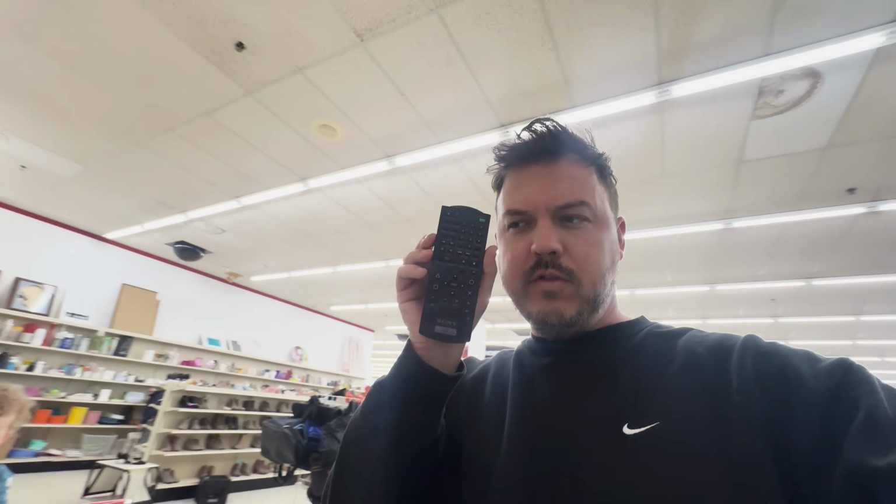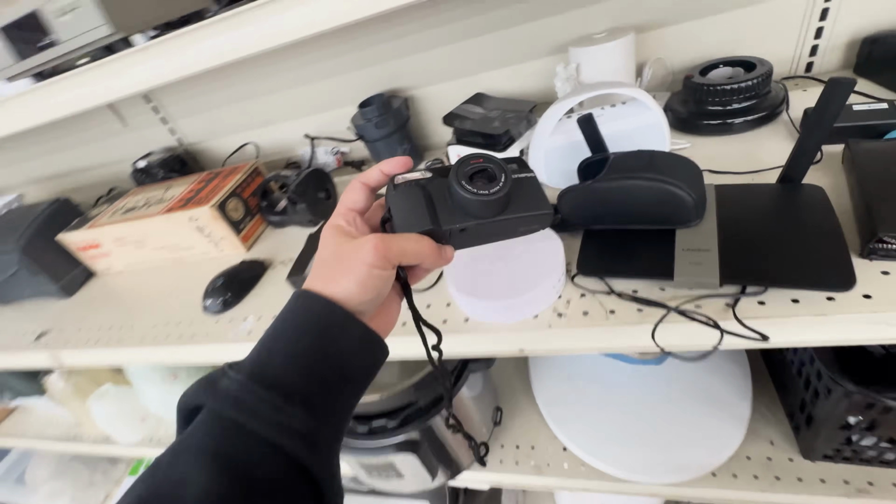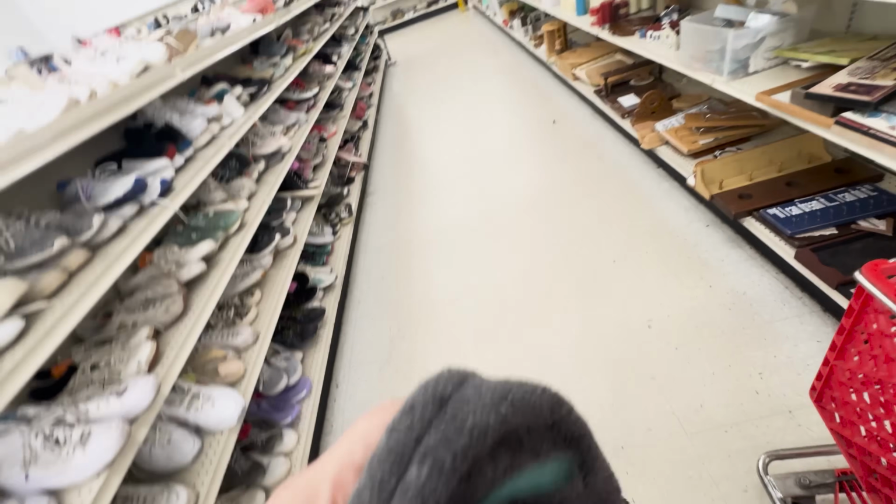Sony PS2 remote, PS2/DVD remote. Olympus Super Zoom 2800. We've got a vintage 90s J.Crew.